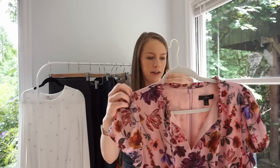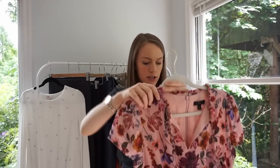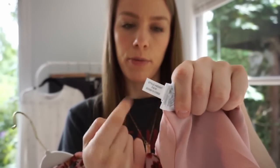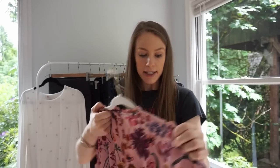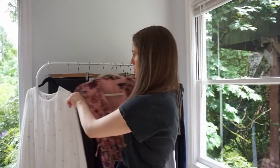It's got these gathered little puff cap sleeves, an elastic waist, and ties at the neckline. Just really, really cute. And as I'm sure you all know by now, you can tell what season it's from by the little tag. This is true for both J.Crew and Madewell. This is fall 19, and the style number is AD057. So I can quickly look that up and find it when I am listing it and have the style name and the stock photos if I want to use it. So really, really pretty floral dress.